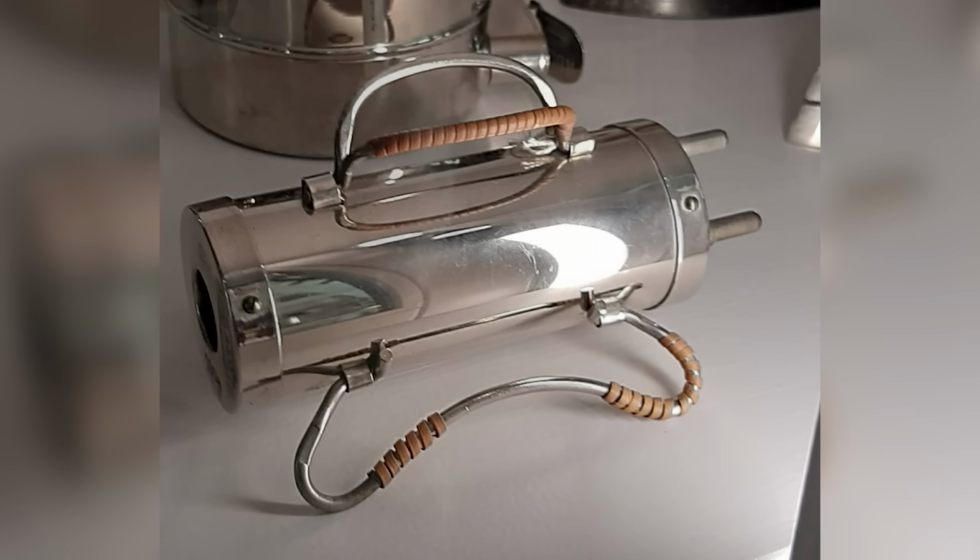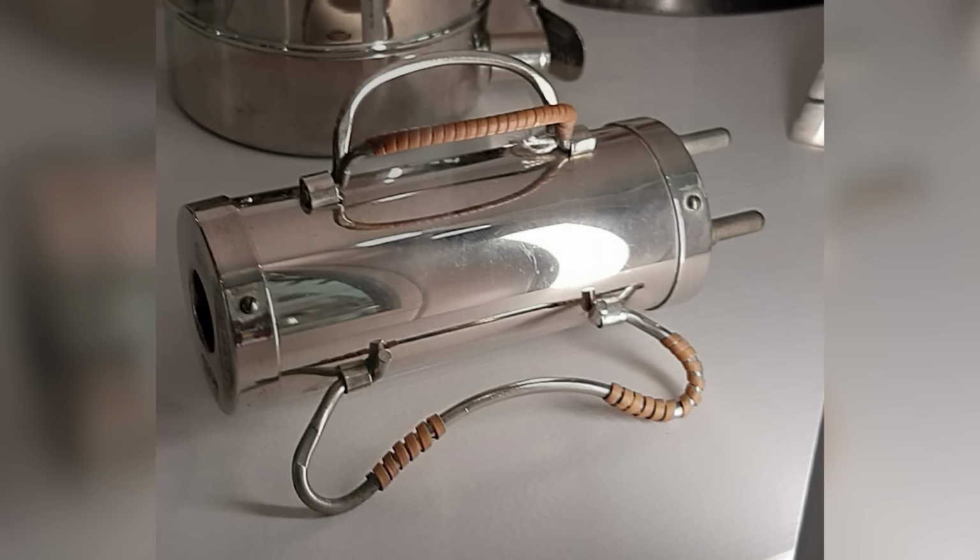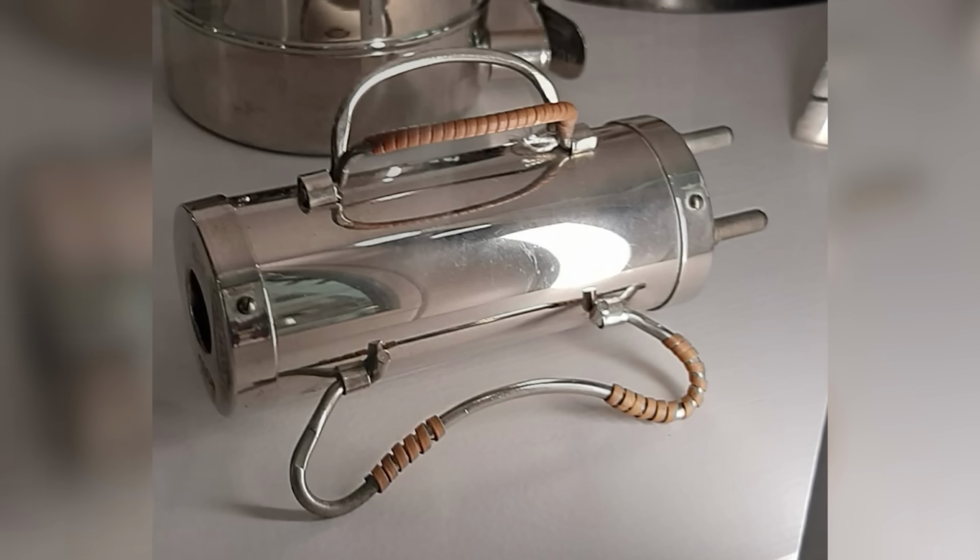I found this cylindrical metal object with a handle and two prongs on one end. Any idea what this is?